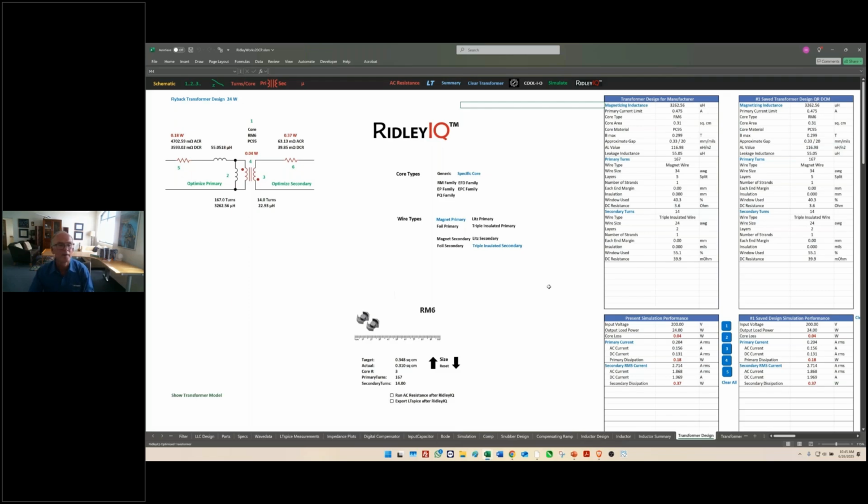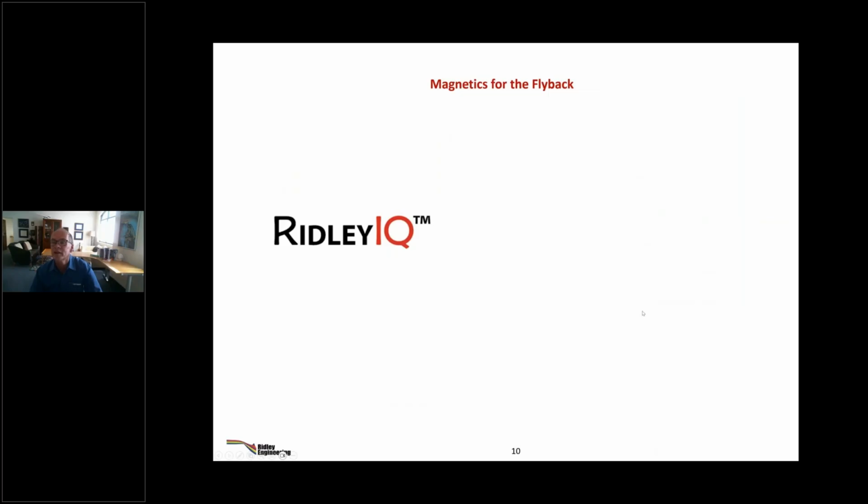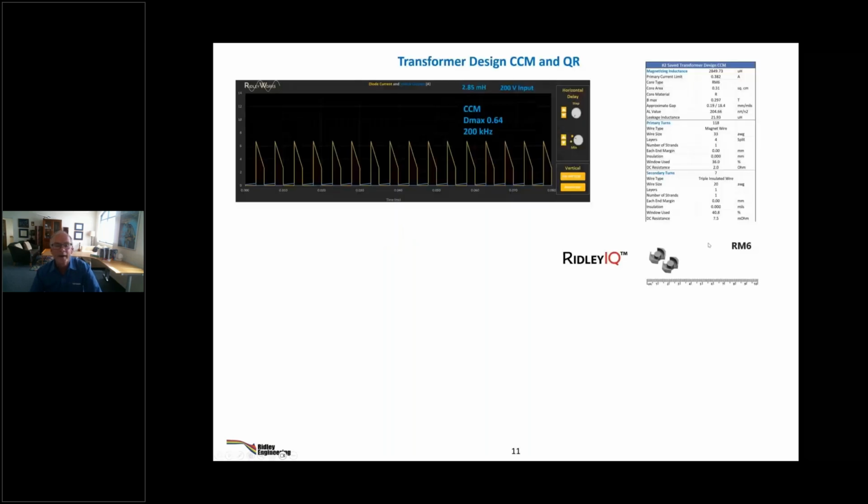Okay, so let's go back to our slides here. So we did the design 2 times. One was for continuous conduction mode. This one, here's a different example where we did that RM6 design. And then this one, it gives you the total losses here. This is continuous mode. This is discontinuous mode, continuous, discontinuous. And this is the leakage inductance of the transformer.